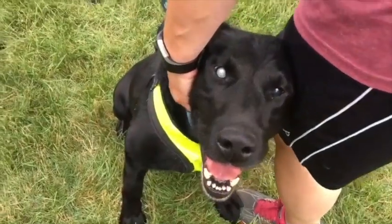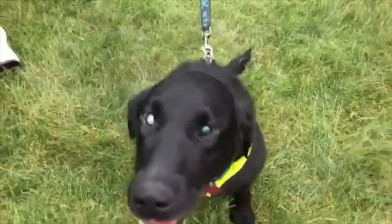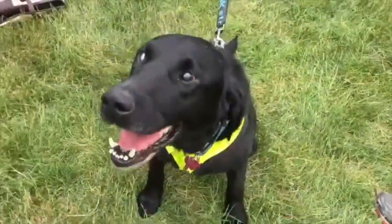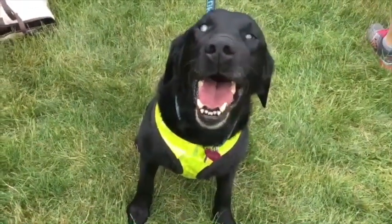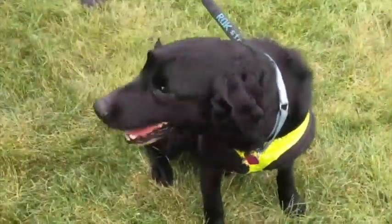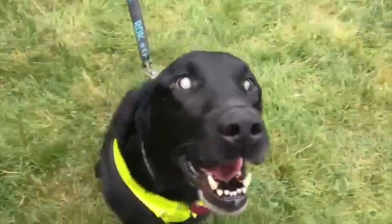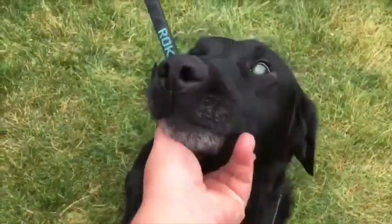This is Ray. Ray is amazing. Ray is completely blind, and he doesn't seem to know it. He gets around great, and he's out here at the Akron Pet Expo, and he'll be here till about 3:30. So if you want to meet this amazing dog who's available for adoption, make sure you come on out to Hardesty Park, and we hope to see you, and so does Ray. He just loves people. Aren't you a people dog? You're such a good boy.